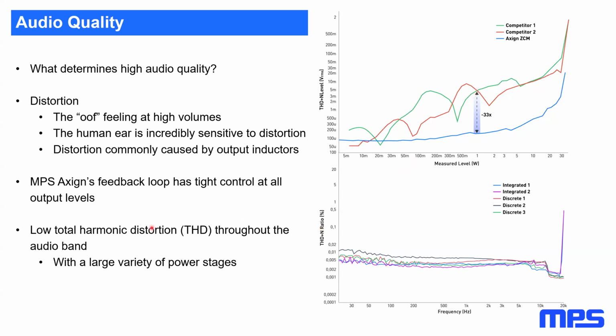Now that's not all. The low THD is throughout the entire audio band. So we see that here on the right. Independent of frequency, the THD plus N stays extremely low, where at competitors sometimes you see that it goes up for higher frequencies. And we can also realize this with a large variety of power stages. Here I've made curves for 2 of our integrated power stage solutions and 3 of our discrete power stage solutions. And we can see that despite there being small difference in power stage performance, we have consistently excellent performance.